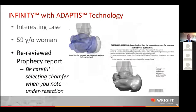But the thing I want to point out is that when I went back and re-reviewed my Prophecy report, trying to figure out why this happened, I realized that the engineers had warned me. They said that because of the amount of height she had lost previously, they were going to plan for less resection of bone. And when you under-resect bone, it is difficult to get that chamfer cutting guide in proper position.